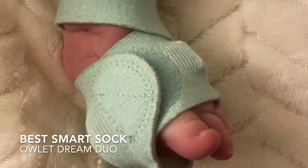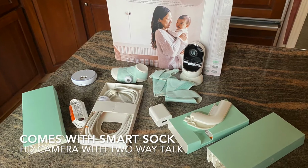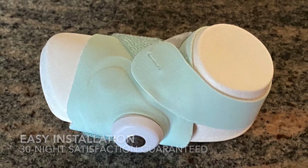Next up is the best smart sock, the Owlet Dream Duo. This smart sock comes with a camera with two-way talk, and keep an eye on your baby. It's easy to install and it has a 30-night satisfaction guarantee.